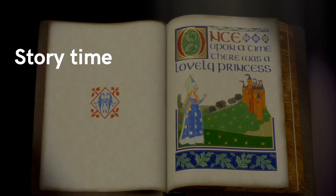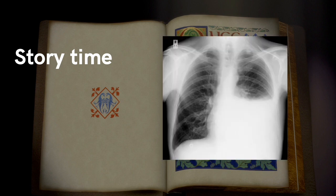So I exited the room. I went to my attending. I said, hey, I'm not sure exactly what's going on with this person, but they had dullness to percussion on their left lower lung field. I think that we should probably get a chest x-ray. The attending agreed, and this is roughly what her chest x-ray looked like. Yeah, that's a pleural effusion.